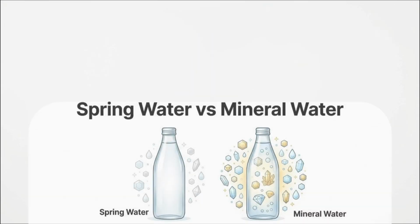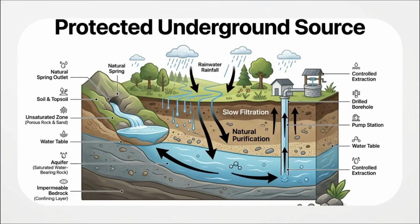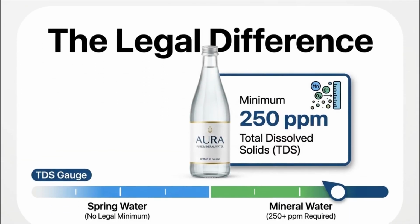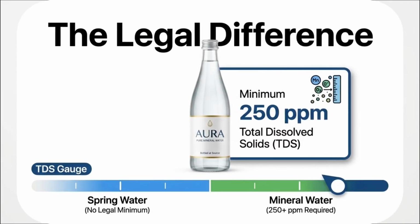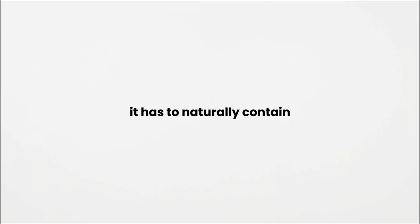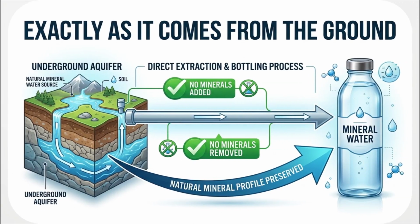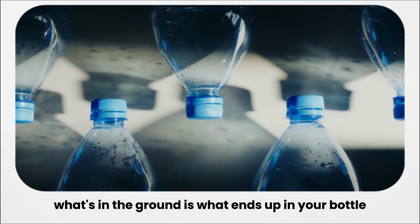Mineral water. Spring water's fancier, more mineral-dense cousin. Where it's from, same basic deal as spring water, a protected underground source, tapped through a natural spring opening or a borehole. The difference is legal, not just marketing. To actually be labeled mineral water, it has to naturally contain at least 250 parts per million of total dissolved solids. Spring water has no such minimum. Mineral water does. And by law, nothing can be added afterward. What's in the ground is what ends up in your bottle.